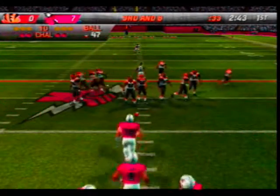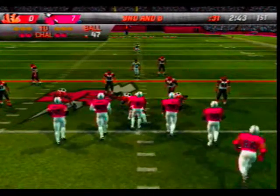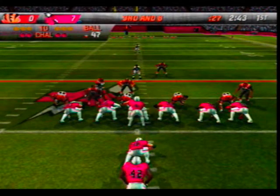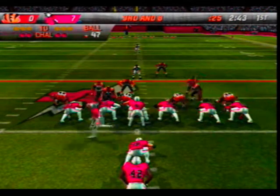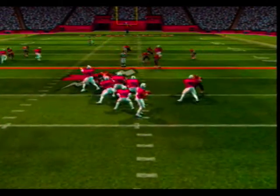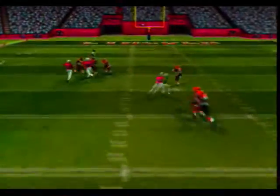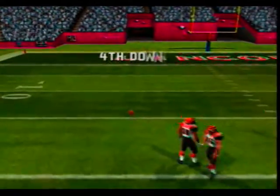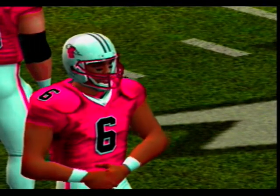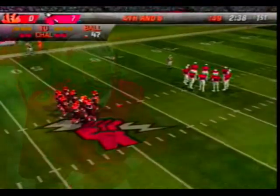Third and 8. Ball on the 47-yard line. Brady in motion. Here they come, going deep. Drops the interception. It was almost like the defenders were in the huddle on that series. They hit a roadblock with everything they tried.